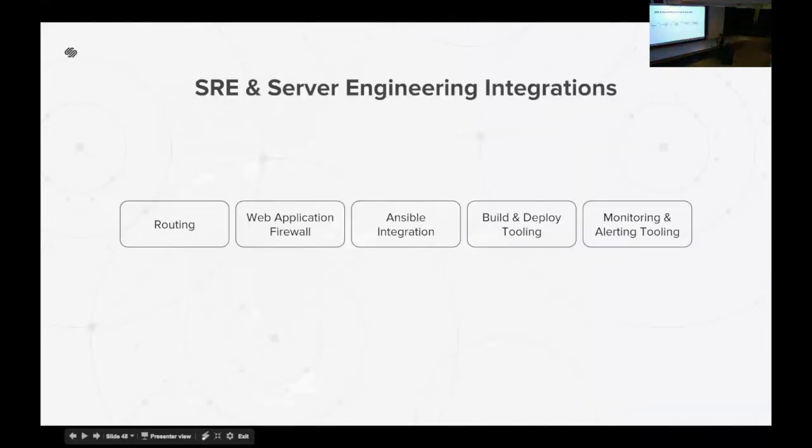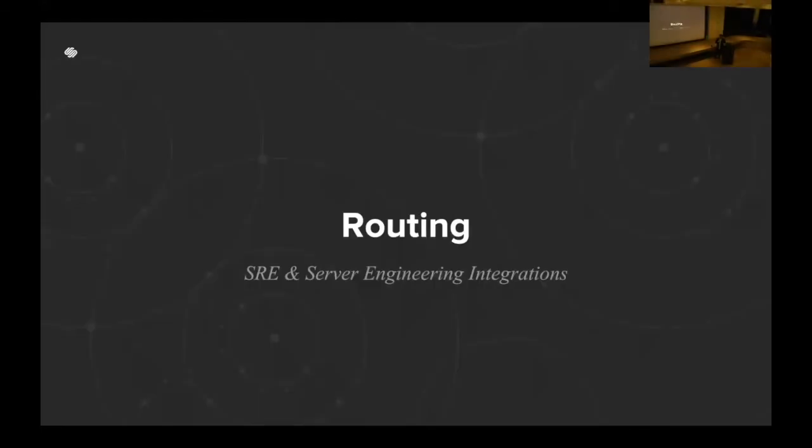That covers the core. So with those 10 pieces of the base of the core framework, you as a developer can have a very robust, not only service, but a bunch of tools around it that support your development and your consumers. The third topic is how do you integrate with the rest of the server engineering teams and with the SRE teams to use things like centralized monitoring systems and alerting systems. So we'll cover 5 examples of how developers through their microservice integrate with these teams.